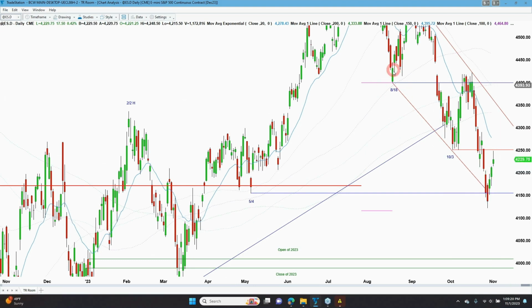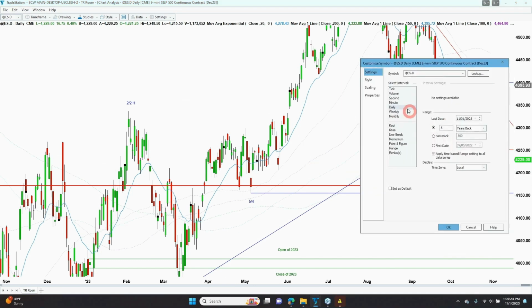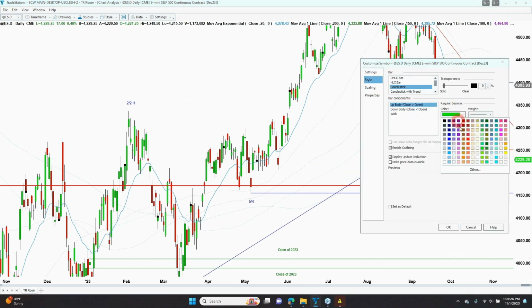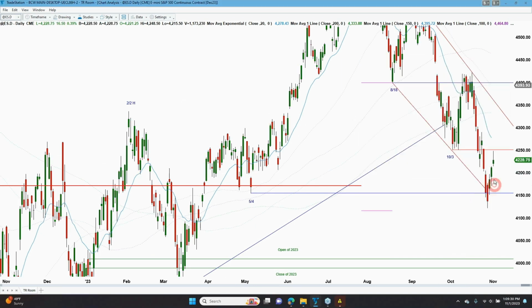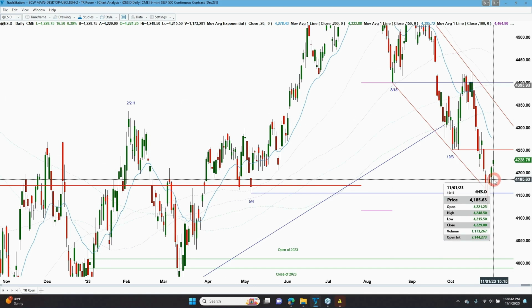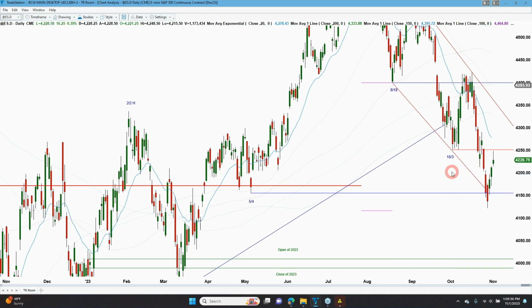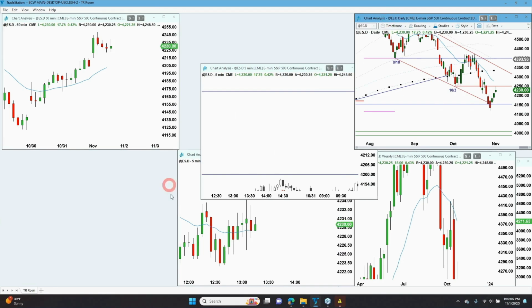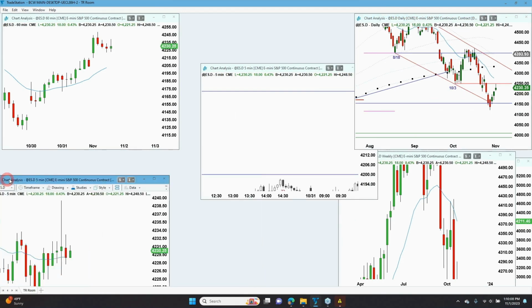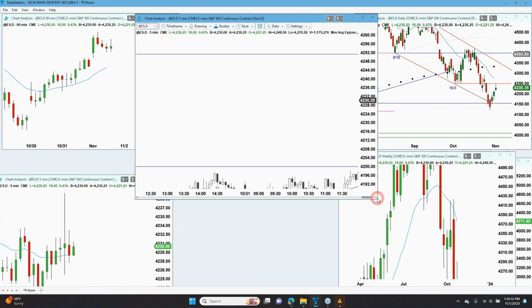Let me just adjust this really quick. Let's make this more of a regular green for now. You can see we came within 48.5 and the low of this bar, 51.25. So about 3 points. So a bear bar, but look what happened. Traders bought it. Just get this back to where we can see it really quick.